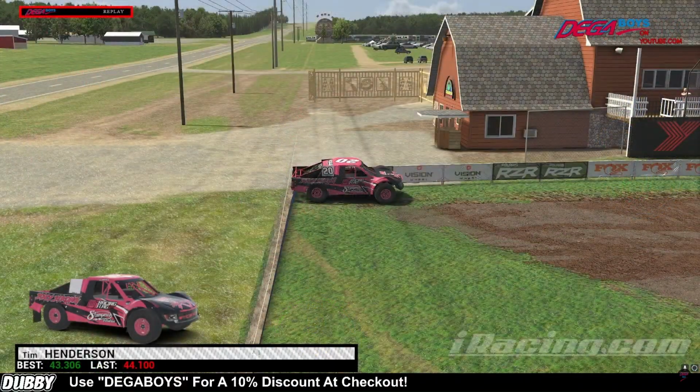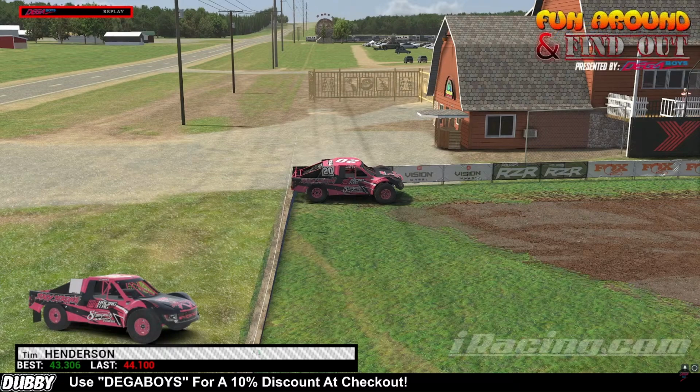The race winner tonight at Crandon in the jumpy trucks, your number 20, your iRacing flag pink, black, and pink car, Stacy Strong. Tim Henderson, congratulations.